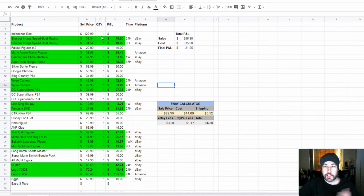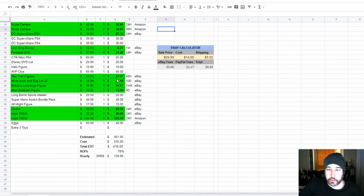The Indominus Rex here, I'm not going to count into this estimated data because he put that in there just as a good gesture, right? Because he watches the channel. But here's everything, and down here we got the estimated total, which is $951.95, and that's a mix of the estimated things that haven't sold and the actual cost. So I'm hoping to make at least $951. I paid $535 total for the box. That means my estimated profit is $416.95.